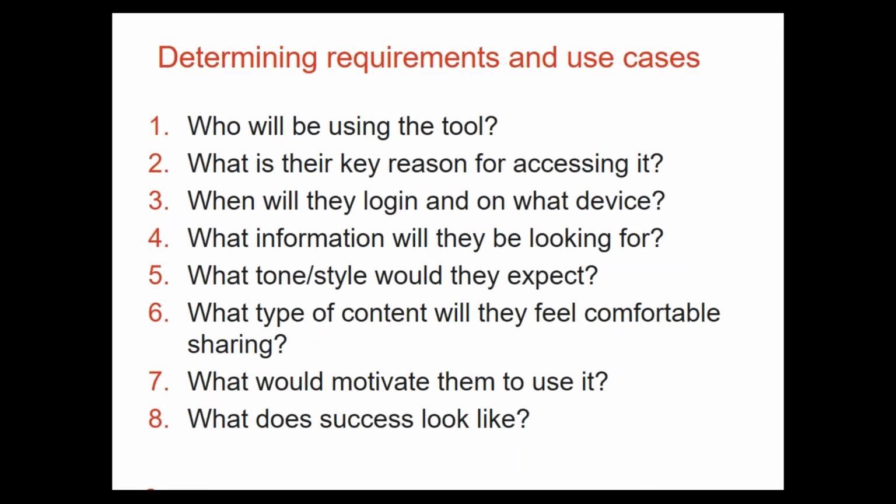What type of content do they feel comfortable sharing? And what are they allowed to share from a privacy point of view? And is it photos and videos, or is it just little text messages? So again, what content drives what platform you use? So if you're doing videos, maybe Office 365 video or a Yammer post. Whereas if it's just text, maybe it's a Skype for Business instant message. So there are different ways to share content. And what would motivate them to use it?